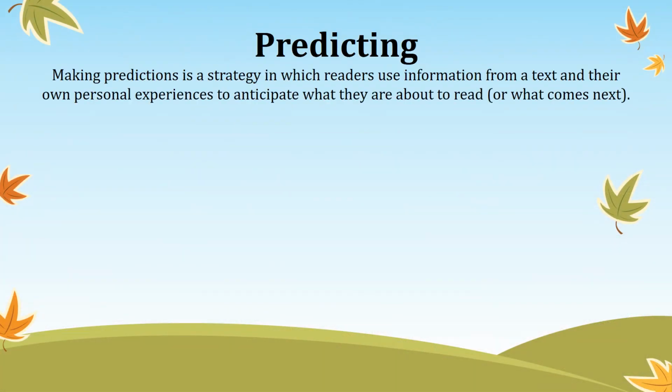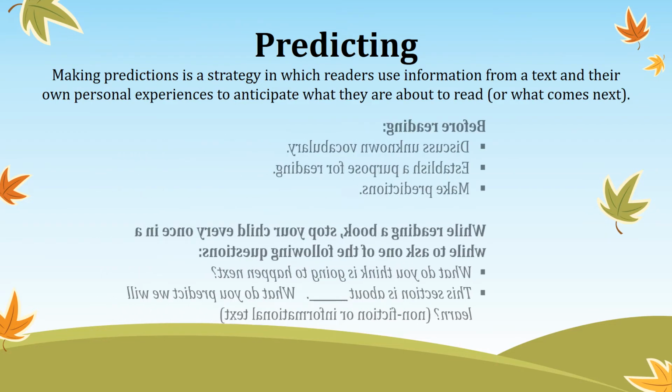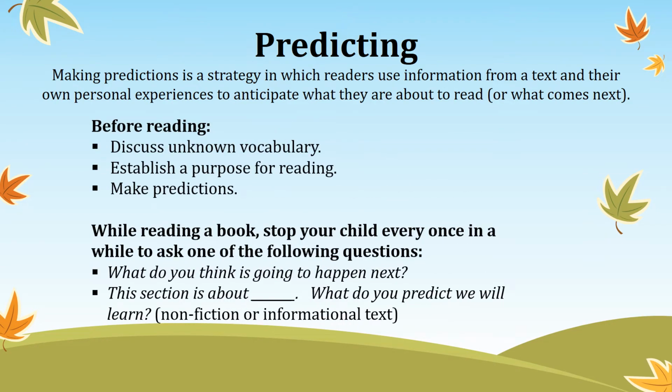Making predictions is a strategy in which readers use information from a text and their own personal experiences to anticipate what they're about to read or what might come next in the story. Before your child begins to read, you may want to discuss any unknown vocabulary words, establish a purpose for their reading, and help them make predictions for what they think may happen in the story.